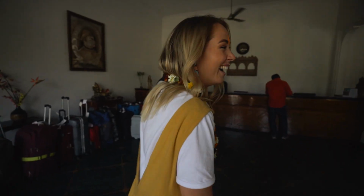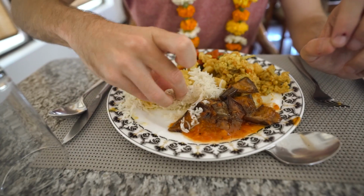We're now making our way to Karauli, which is where we're going to be spending the night, and we've just stopped off at a place for lunch, and we just had the most amazing welcome ever. We have the marigolds, we have the colour on our head. Now we're going to go and have some lunch, and tonight we're staying in a really, really cool place.